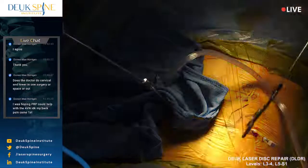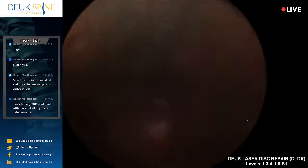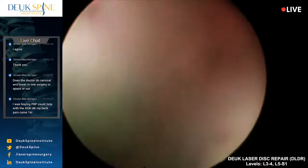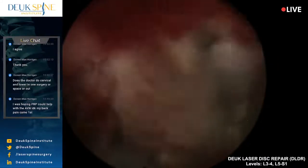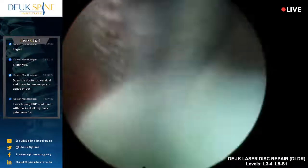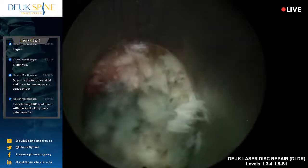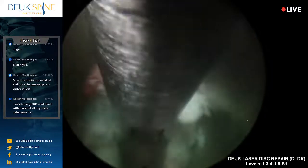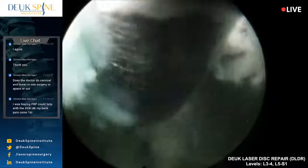All right, we're going back into the same disc we just fixed, but we're coming from the other side. The reason we're doing that is because this patient had a herniated disc on both sides. And so I need to get in there and remove those herniations on both sides to unpinch the nerve. If she didn't have leg symptoms on both sides, I would have just done the one. But here's the herniation. It doesn't want to come out as one piece.